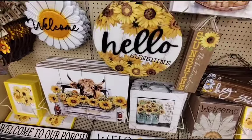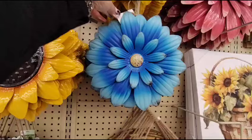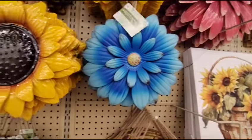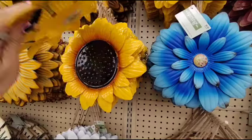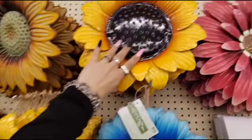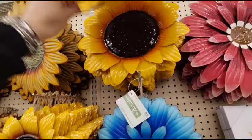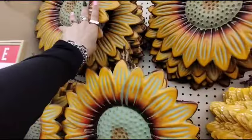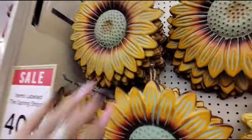Alright. And then they have more of the flowers. The blue, $8.49. The glossy sunflower, $9.49. The bigger glossy sunflower, $16.99. And then they have the matte one. Probably gonna be the same, I think. No, it's gonna be $11.99.